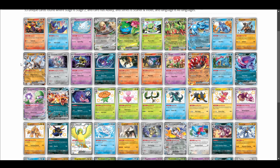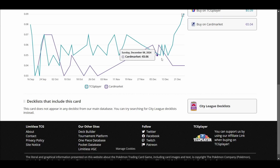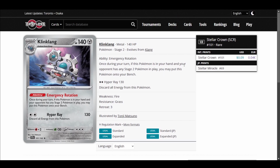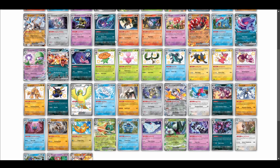Regardless, you have Klinklang. Klinklang's interesting. If your opponent has a Stage 2 in play, you can just play it down. There are some weird Klinklangs, but regardless, you can do this one, which is good against some decks, but obviously not good against others. There are times when it's completely useless. Then there's the Luxray, which if you're losing, you can just toss it down, and that's it.